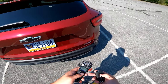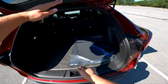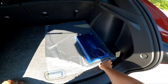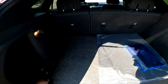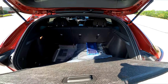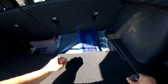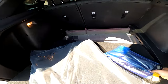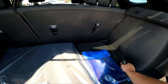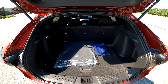Go ahead, pop the trunk. Oh, we gotta unlock it first. Plenty of trunk space, actually. You can tell it is a little bit shorter, but this is still good. I gotta lift this up because they put this on upside down, didn't they? Yes, they did. So, let me flip this over. You got your spare under there, the carpet floor mats. Bring those up. There we go. So lengthwise, it has about the same as the Trailblazer. It's just a little bit shorter.